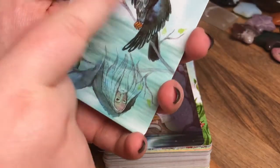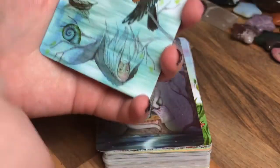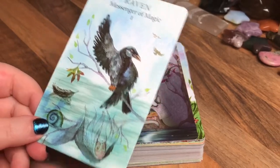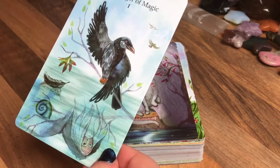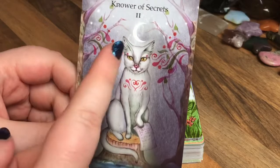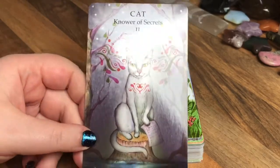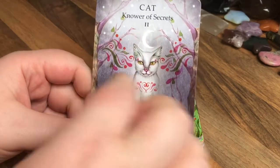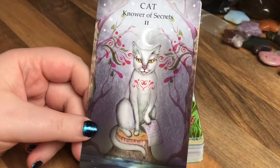But anyway, I do like this concept because he's like above, below. Same thing as you would for the Magician. And the ravens are usually messengers from past loved ones, which is lovely. So yeah. The High Priestess, which is the cat here, knower of secrets. I love this. It's so cute, pretty. And I love the moon just sitting there. And then the two trees here as the pillars. It's very simple and very straightforward.